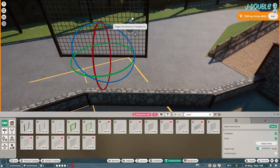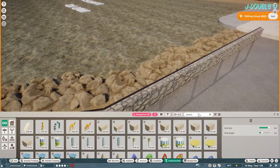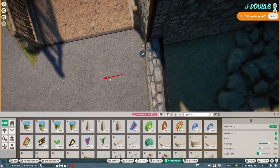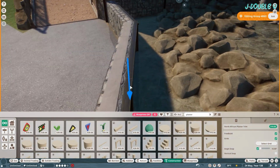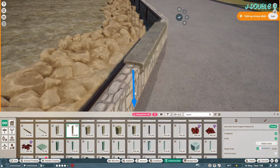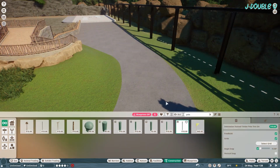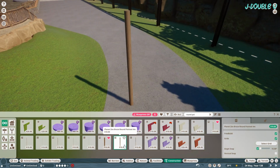Then trying to find a trim for the top of the wall, neatening these up as best as possible. And then I think I end up going for Australian planks. I was going to go for that stone, but it just jutted out a bit too much for my liking. So I go for, you can see it in the background there, the Australian planks. I've put the electric fence in there as well.